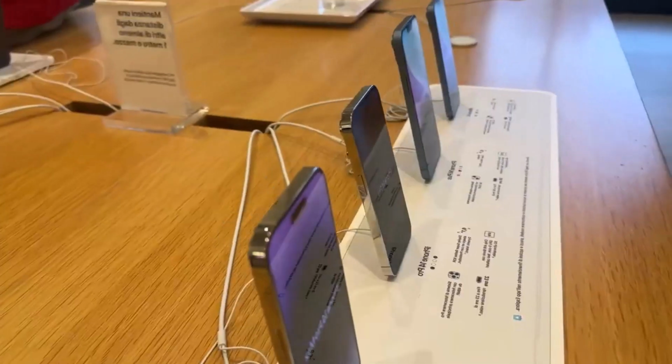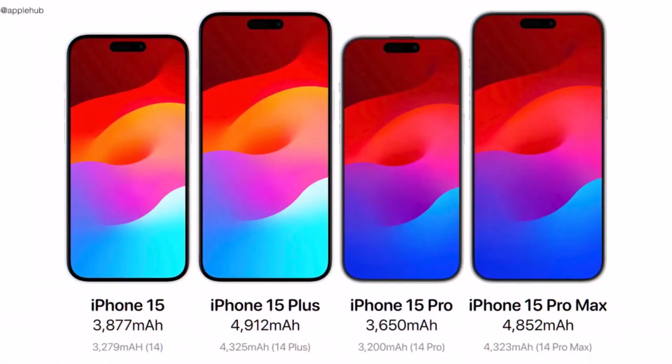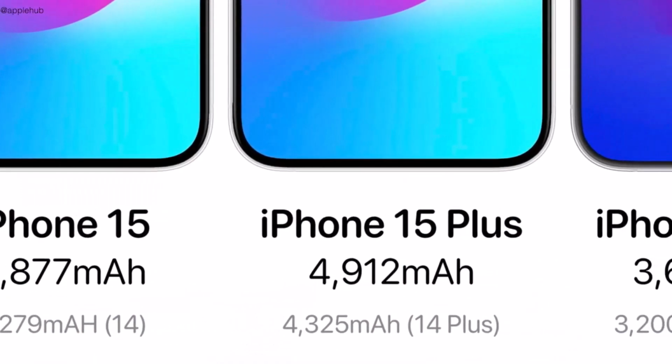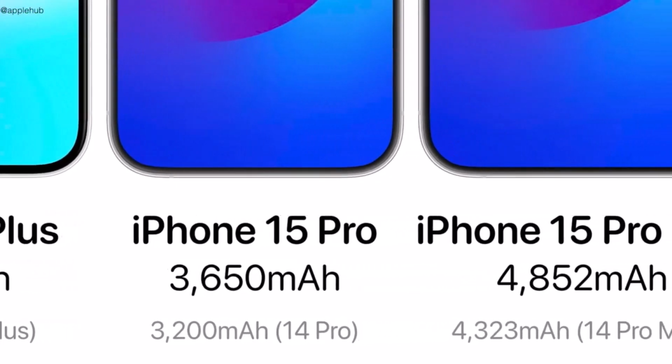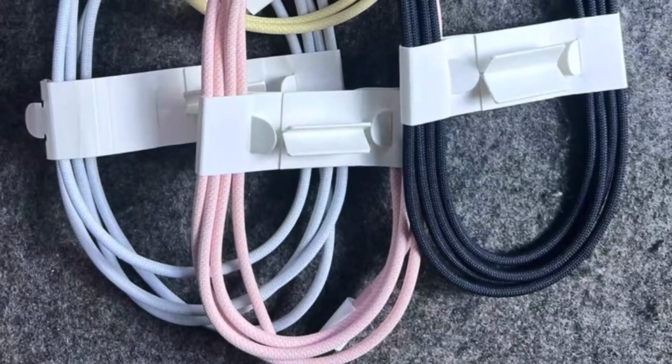The glass back is also coming to the phone, and this time around the glass back is going to be replaceable. The charging speeds and the overall battery capacity are going to increase, with up to a 4900 mAh battery in the iPhone 15 Plus.